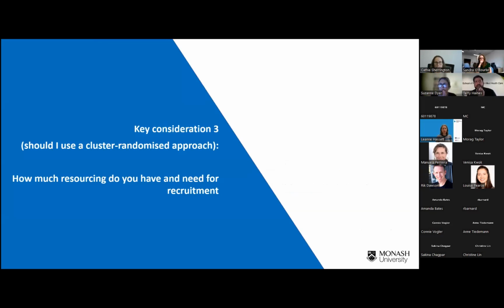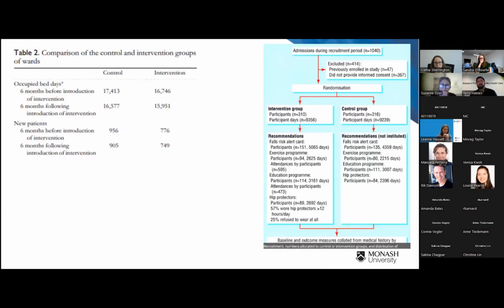Consideration number 3, how much resourcing do you have and need for recruitment? So I'll return back to those 2 examples. Frances's study on the left and my study on the right. What you can see there is the number of patients in each study and the number of occupied bed days on the left. You can see the number of participants and the number of participant days in the CONSORT flowchart in the study on the right. And what you can see is in both of these studies, there's a different number of patients involved.